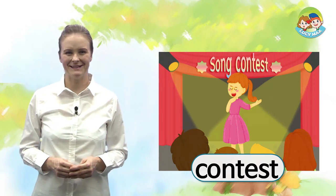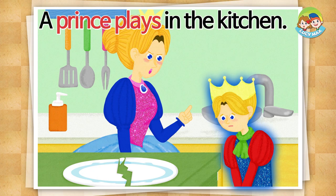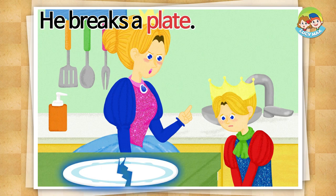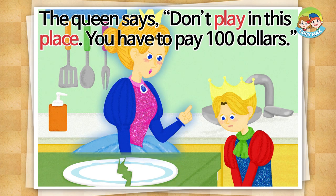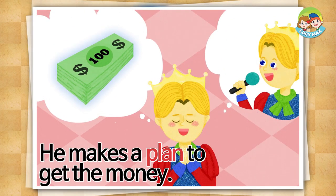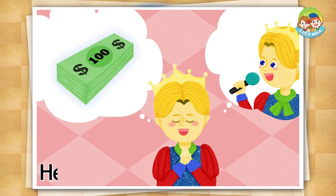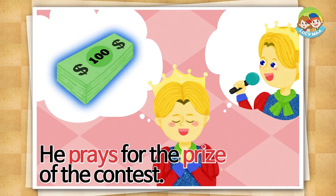Now let's read the story. Are you ready? A prince plays in the kitchen. He breaks a plate. The price of the plate is $100. The queen says, "Don't play in this place. You have to pay $100." He makes a plan to get the money. He thinks of a singing contest. He prays for the prize of the contest.